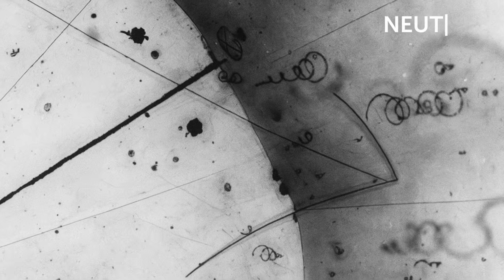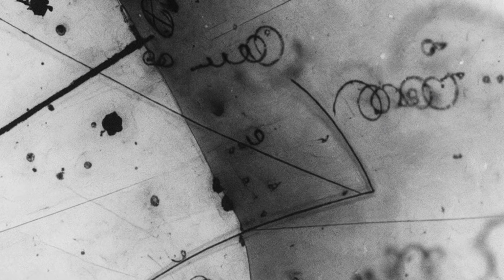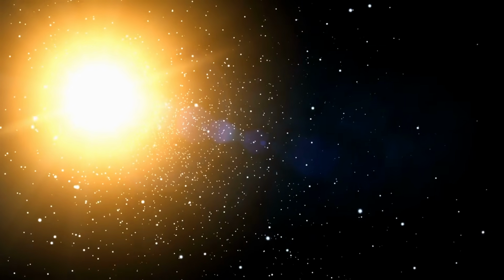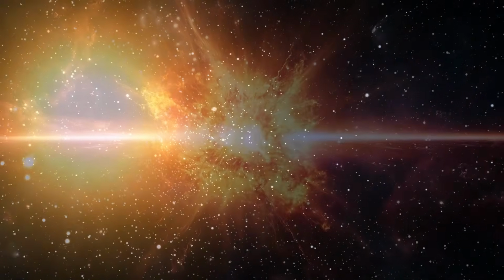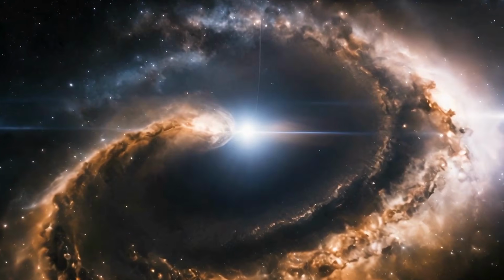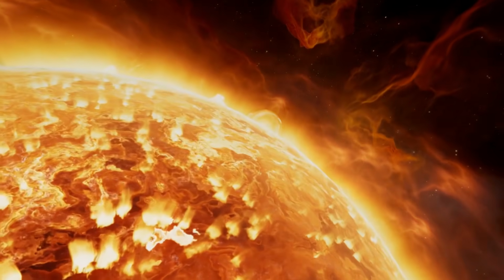Now, neutrinos are these tiny, almost massless particles that don't have an electric charge. They're everywhere, and billions of them are flying through you every second, even while you're watching this video. Neutrinos come from all over the place, from the sun, exploding stars, deep space, even from under your feet. The sun pumps them out non-stop as it fuses hydrogen into helium.